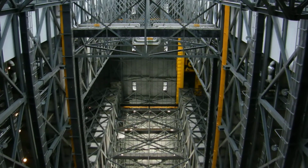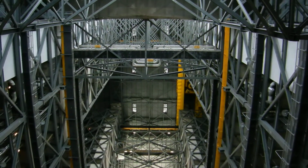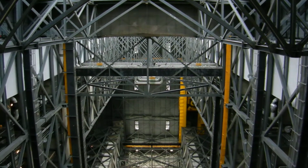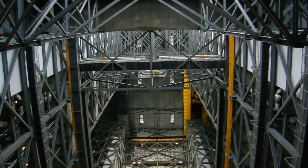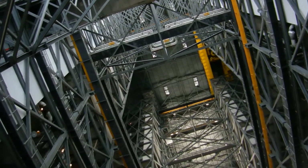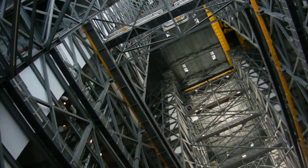These 2 high bays on your left, the ones facing toward the launch pads or toward the beach, were used exclusively to assemble the space shuttles. There's one assembly bay in the far right corner, which I pointed out to you, where they would also work on the moon rocket, in addition to the 2 on the left.